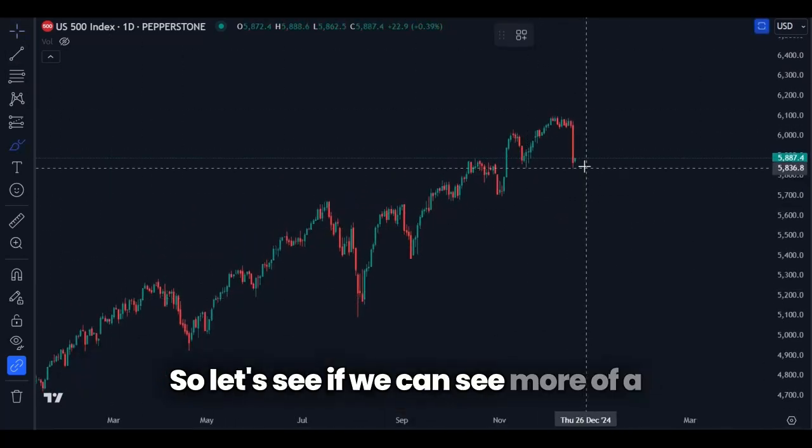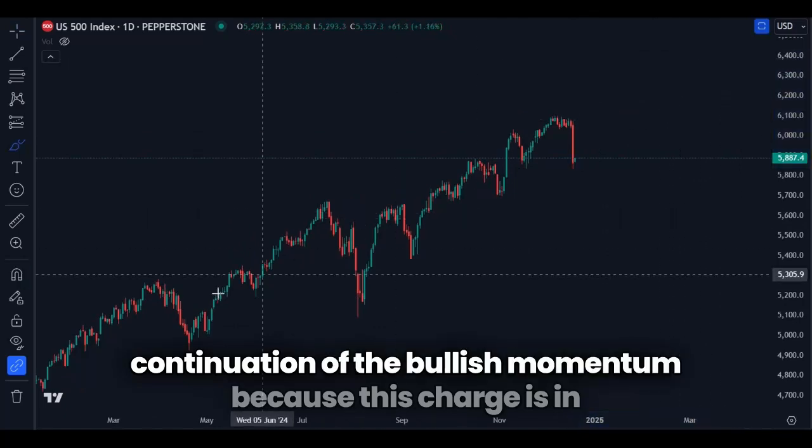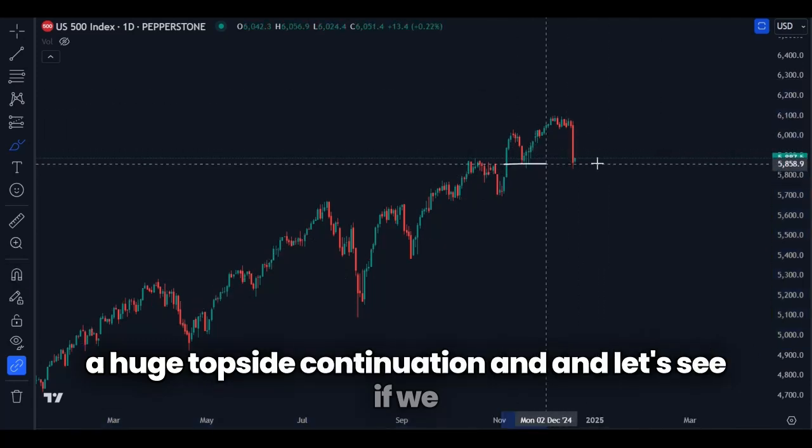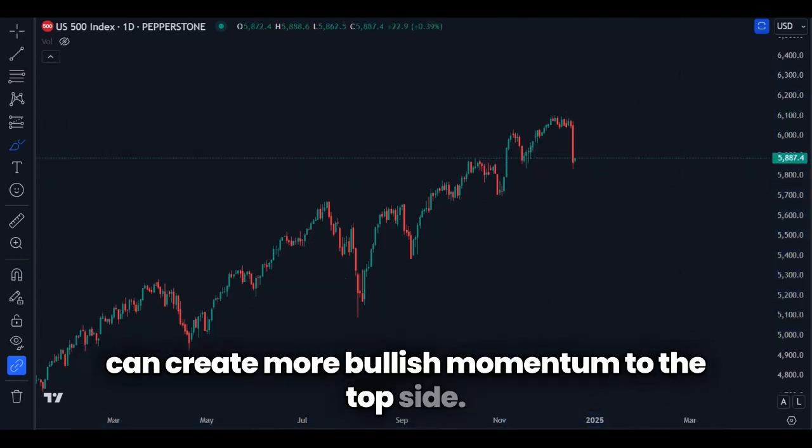So let's see if we can see more of a continuation of the bullish momentum, because this chart is in a huge topside continuation, and let's see if we can create more bullish momentum to the top side.